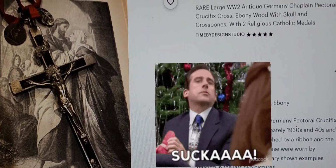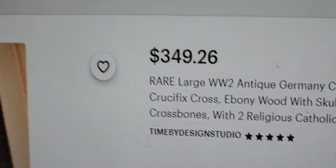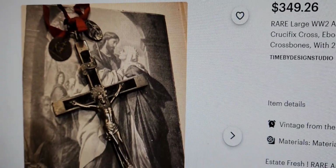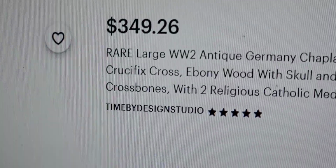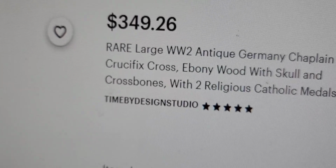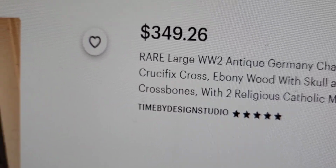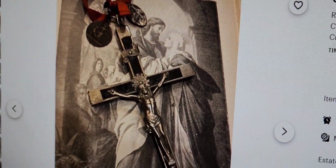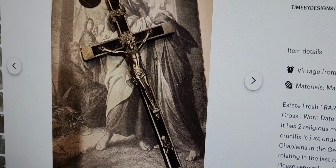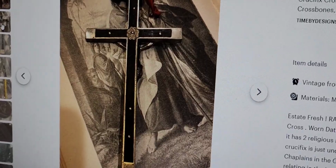So here's my proof that P.T. Barnum once said, a sucker is born every minute. Someone paid, yes, this item sold, someone paid $349.26 for a rare, large World War II antique German chaplain pectoral crucifix, cross, ebony wood with skull and crossbones with 2 religious medals. Now, for the most part, these were used by clergy, nuns, and priests, and actually regular, everyday worshipers. But it's insane.